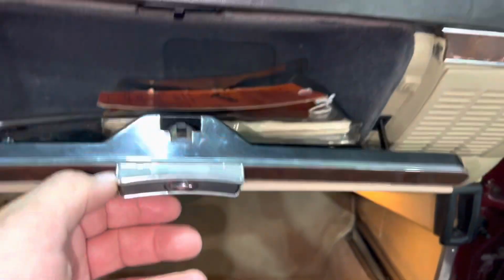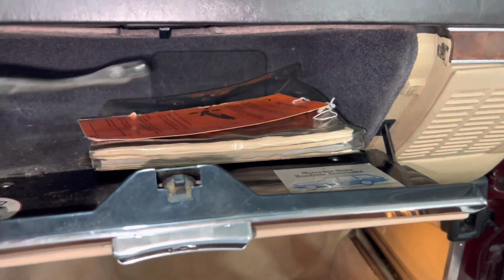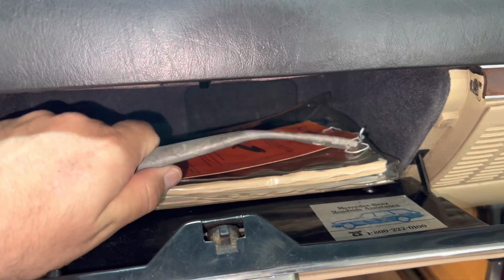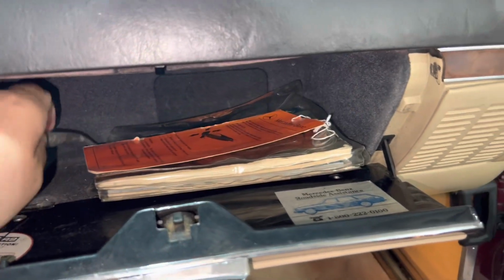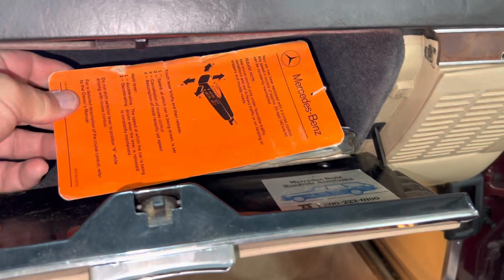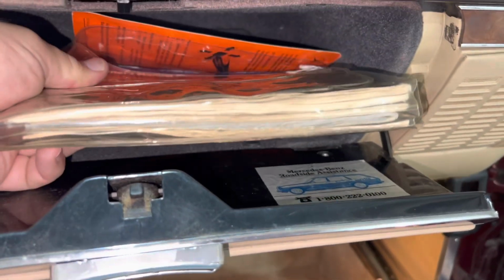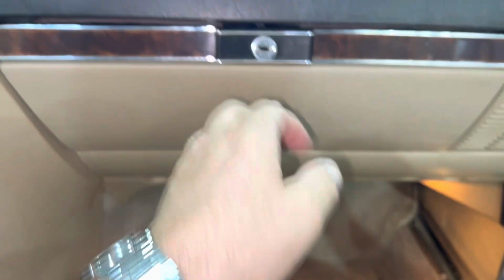Go ahead and slide in here. And in our glove box, here's the tool for the top. So that's what you use to undo the back and the front. There's a little cruise control card. And then here's all of our manuals. All of the manuals, everything is intact.